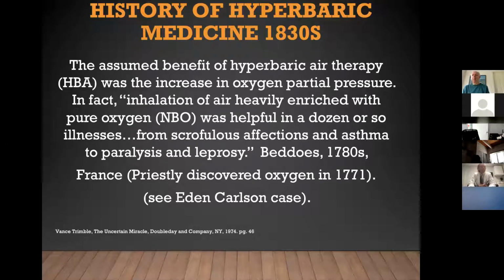But also, 100 years earlier, the observation had been made after Priestley's discovery of oxygen in 1771 that simple normobaric oxygen was helpful in a dozen or so illnesses, from skin TB infections to asthma to paralytic conditions, leprosy even.